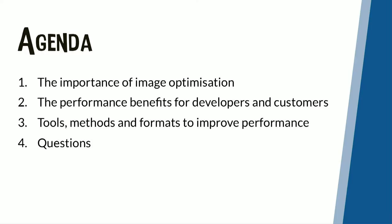In this presentation, I'd like to cover 3 points. First, why image optimization is important and how it affects website performance. Secondly, the benefits developers and customers can gain. And finally, optimization tools and methods to get current sites performing better.